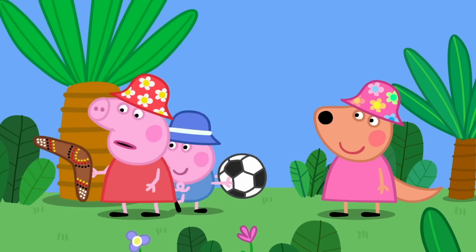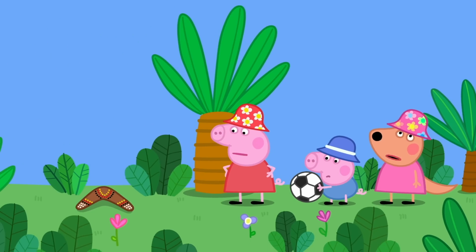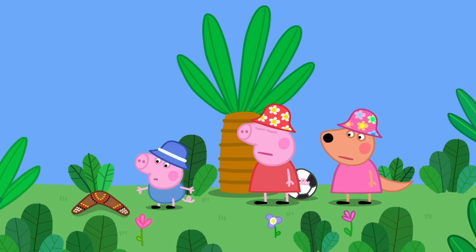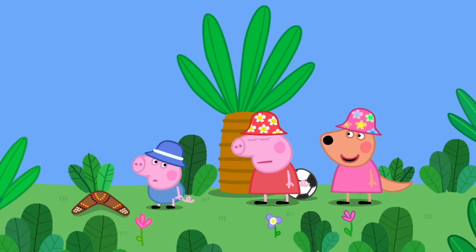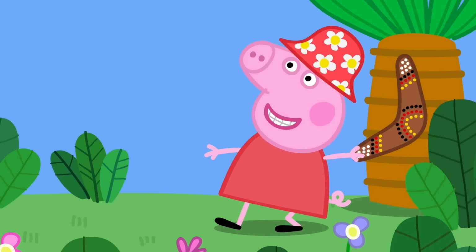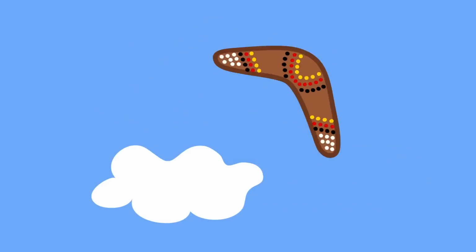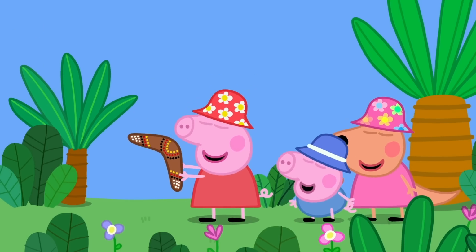That's impossible. I told you it was impossible. You need to throw it harder. George, you have a go. Oh, it doesn't work. You're just not throwing it right. You need to throw it hard. What, like this? Watch out! Whoa! Ha! I did it! The boomerang has flown all the way back to Peppa.